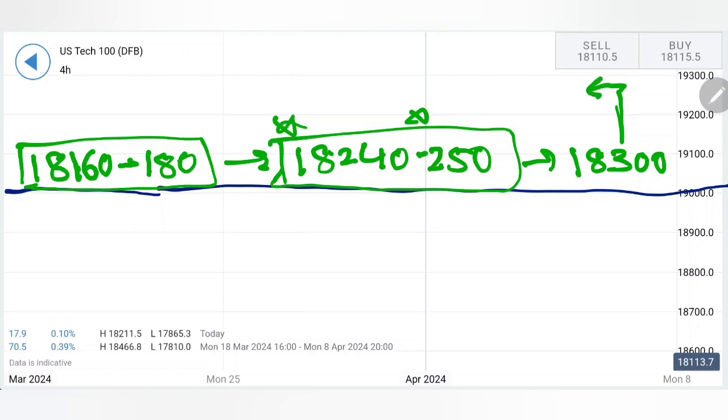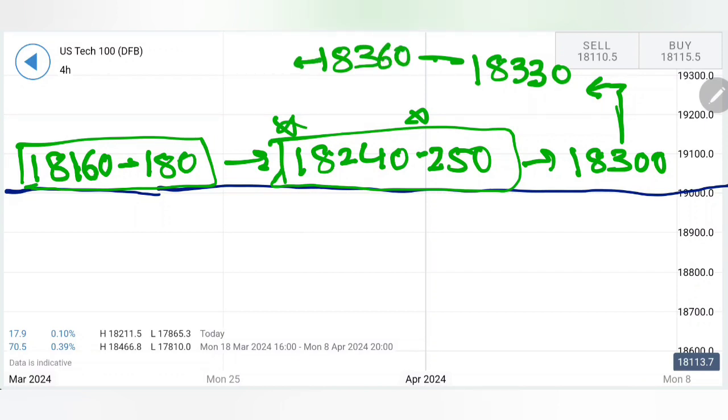Now, as long as 18,400 is respected, remember we have got very good resistance here, 18,330, 18,360. Though these are on the daily levels and are going to play out well, I am sharing them because in the near term I have seen Tech 100 getting stronger resistance here. So 18,330, 360, 380, 400. Let me write 18,400. As long as 18,400 is not breached, you should be trading with caution.